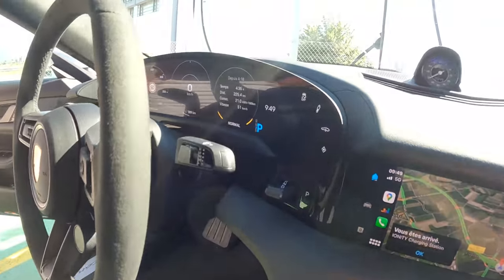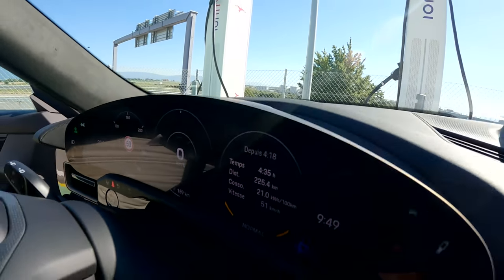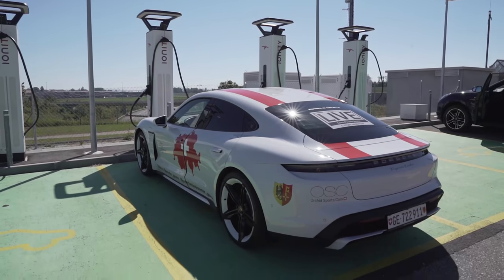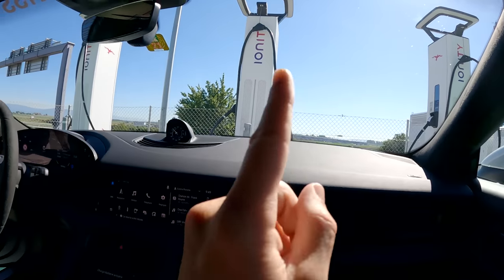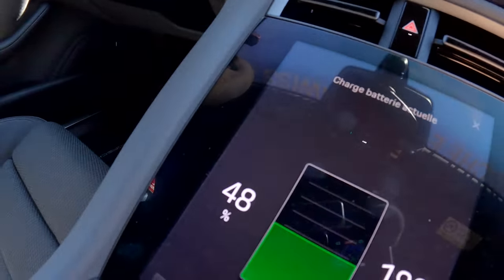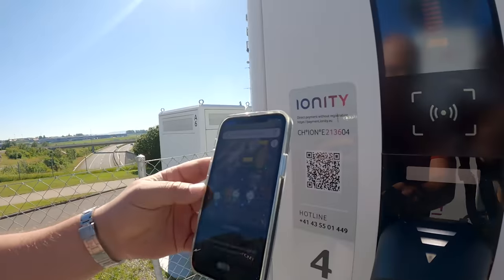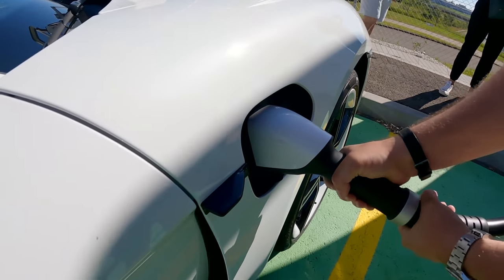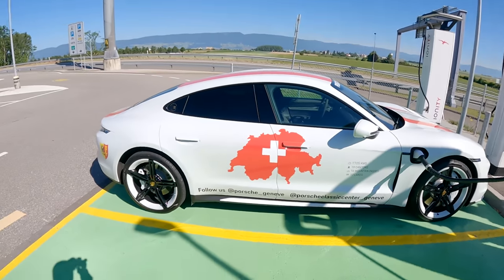We've been driving for 4 hours and 35 minutes. You can see right there, leaving at 4:18 this morning. We've come to this Ionity charging point, which is one of the most powerful charging points which you can access with the Taycan. But 48%, let's see. This is my first try actually living with an electric, basically. So seeing how long it will take to charge, how it works. Let's do this. You scan here. All right, plugs in on the side there. Well, that was easy. That took 2 minutes. Now we just wait. Charging the Taycan Turbo. Let's see how this goes.